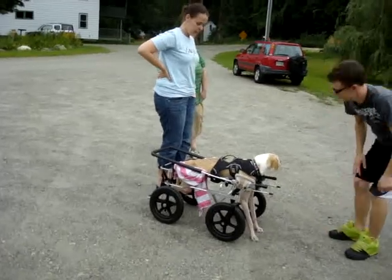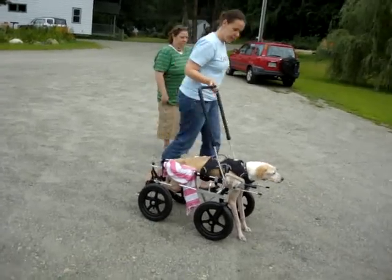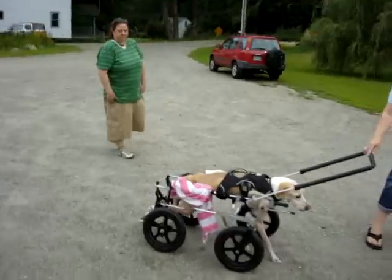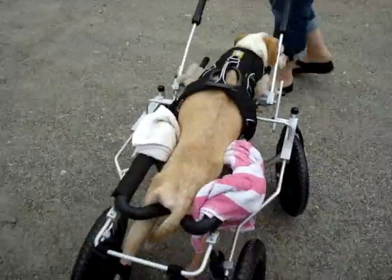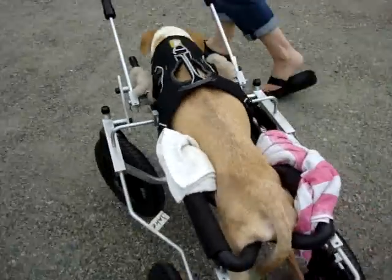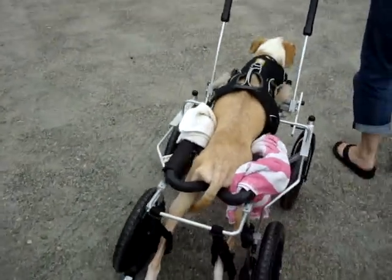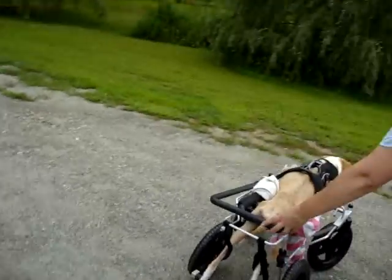So, he's going to be using a quad cart. Here we go. Can't stop pushing the cart. And we're bolstering him because he's so darn skinny. So we're using towels to fill the voids in the cart. This was not built for him. It was built for another dog.